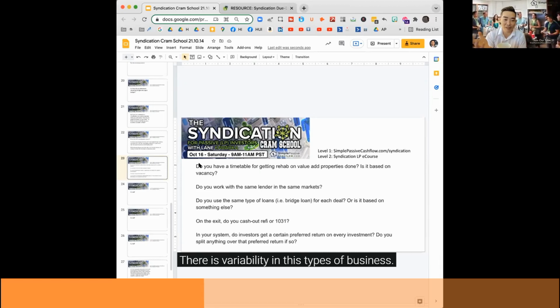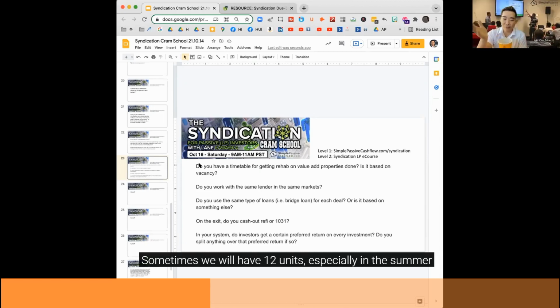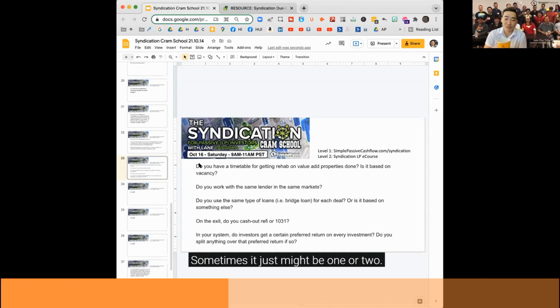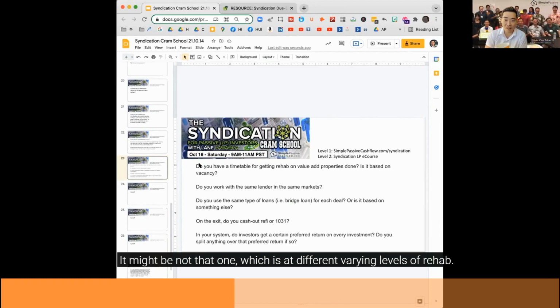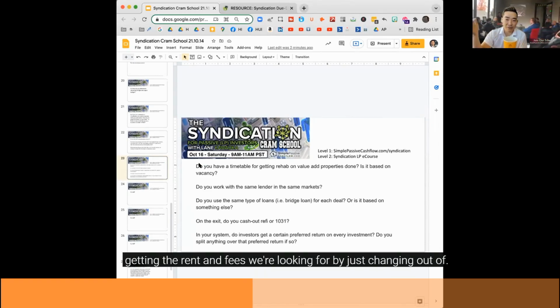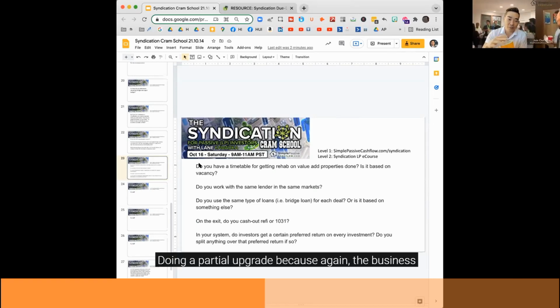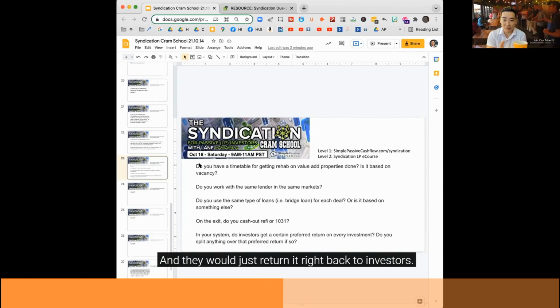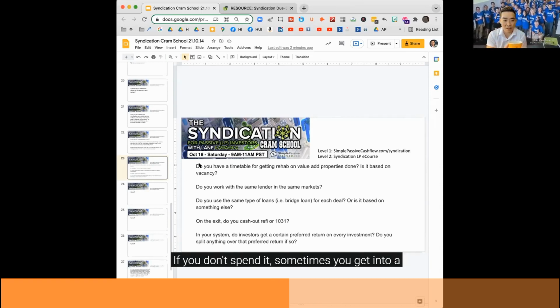There is variability in this type of business. Sometimes we will rehab 12 units, especially in the summer months, on a normal size building, like a couple hundred unit property. Sometimes it just might be one or two, it might be none. And there are varying levels of rehab. A lot of the time, what we've been doing a lot this last year is getting the rent increase we're looking for by just changing out a faucet, doing a partial upgrade. Because again, the business plan is just to get people 2x their money. How we do that, or how much money we spend, I mean, we just return it right back to investors if we don't spend it.